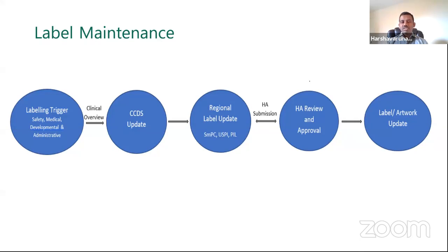And then once the CCDS is updated, they will initially update the European Union SmPC, that is the centralized procedure SmPC, and then the USPI, and then all the subsequent labels. Like, as I mentioned a couple of seconds before, if the India label is depending on the US label, once the USPI is updated, the subsequent notification would be sent to the Indian counterpart, and they have to do their assessment, and then update the particular label in India.